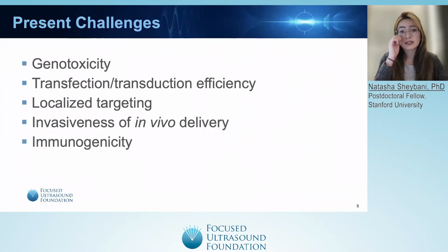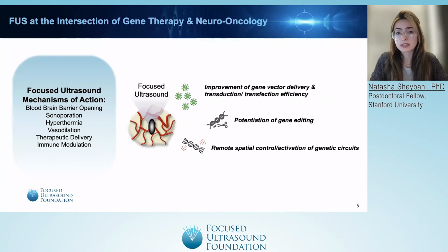With all of that said, there are several challenges that remain for gene therapy, and I'm summarizing some of them on this slide. Most importantly, there remain critical barriers to achieving localized, minimally invasive targeting of gene products, as well as improving transfection and transduction efficiency. And herein lies, I think, a tremendous opportunity to leverage focused ultrasound to ultimately improve the deployment of gene therapies. And to that end, I'd like to spend the rest of this talk discussing the role of FUS in advancing gene therapy.